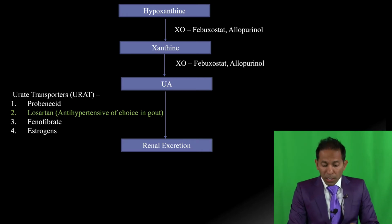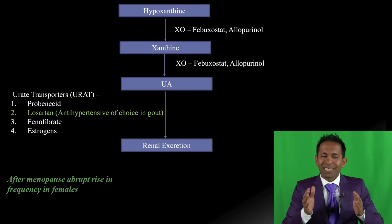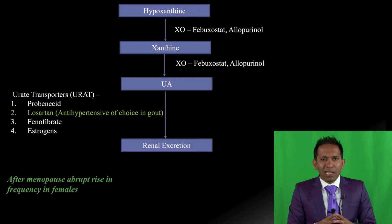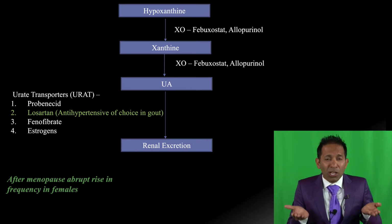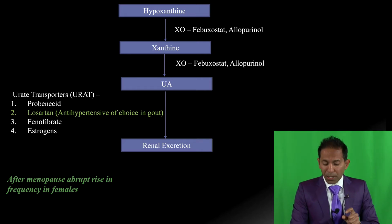Now, what about estrogen? There are two types of gout. One is typical gout, which happens in younger male patients. It is uncommon in females, because estrogen enhances secretion of uric acid. After menopause, female patients also have increased risk of gout. Typically, they have atypical gout. They have multiple joint involvement.